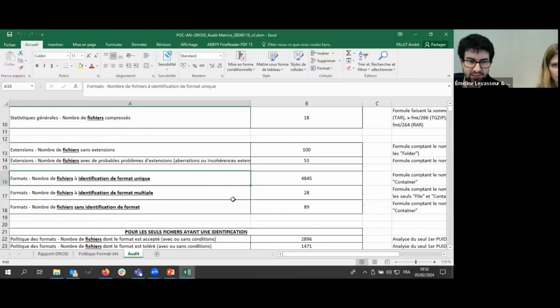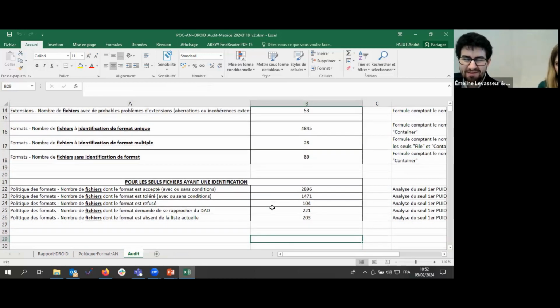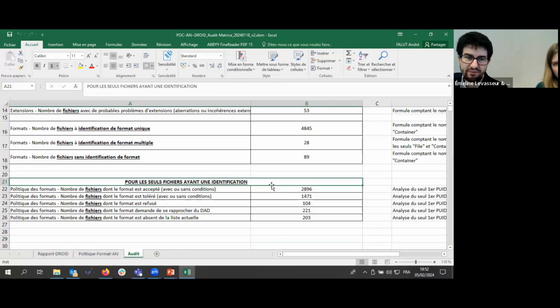And then a category for identification-related information. So the number of files with a single identification, which is what we usually expect. The number of files with multiple identification, which, as we've mentioned, can sometimes reveal preservation issues, and the number of unidentified files. And last, for files that do have an identification, and in the case of files with multiple IDs on the basis of the first one only, we have the number of files that are accepted in our formats policy, the number of tolerated files, the number of files in rejected formats, the number of files in formats requiring further analysis from our department, and the number of files that are in formats missing from our policy.